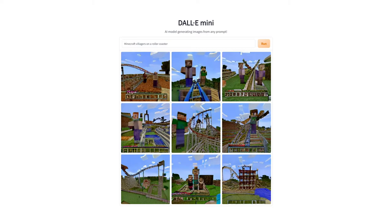Yeah. Minecraft villagers are... Okay, it knows what Minecraft is. It's got an interpretation of the HUD down. Well, I would hope it knows what Minecraft is. I like that it went with realistic roller coasters. Yeah, the proportions are off, as you can see. Oh yeah, some of them are just giant compared to the roller coaster. It tried, like they're building a fucking Hot Wheels track. Pretty good.